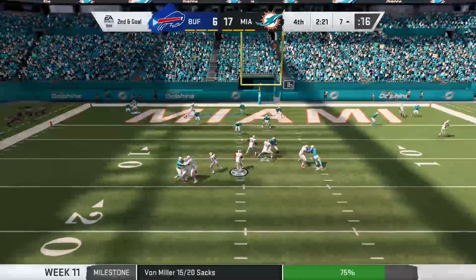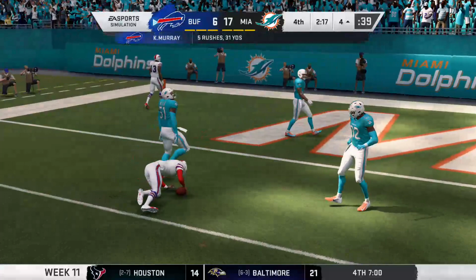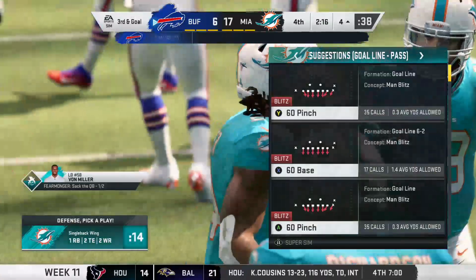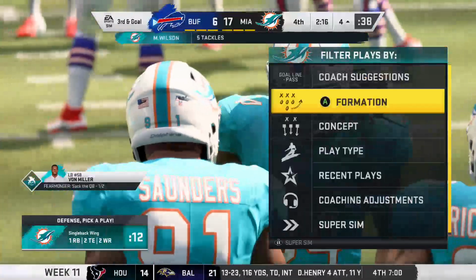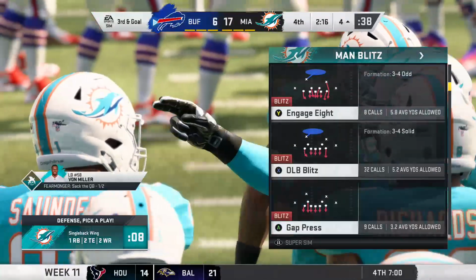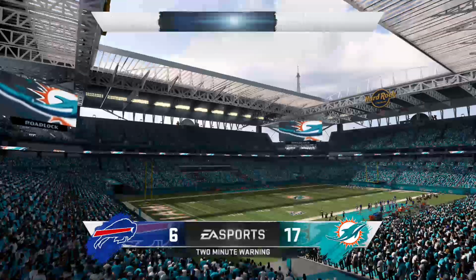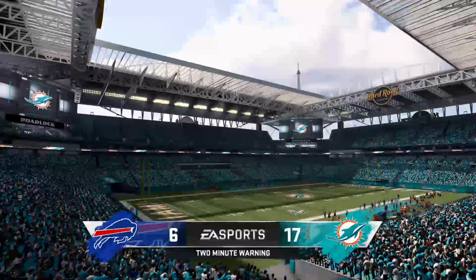Murray going to throw. Now he'll pull it down. He'll wind up with positive yardage. It's a gain of 3, but now it's third down. They've been denied touchdowns in the red zone twice already. Here comes third and goal.